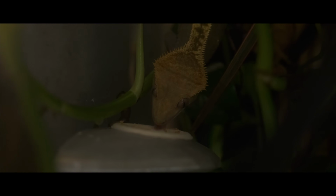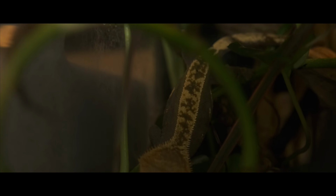This next one is not a necessity, but it is just helpful for them, and that is getting their food off of the ground. Crested geckos are arboreal. They like to climb, they are built to climb, and because of that, they prefer their food to be up off of the ground.